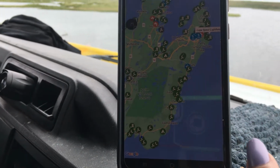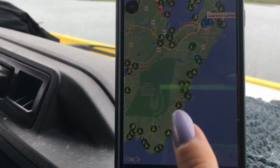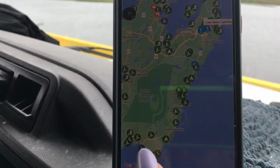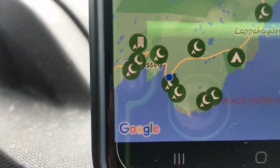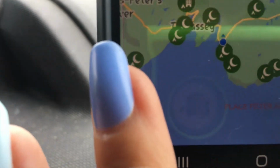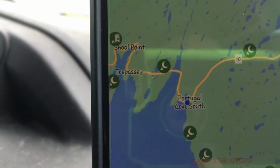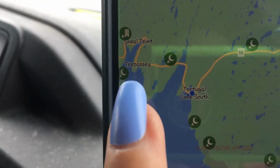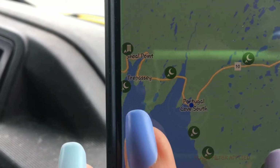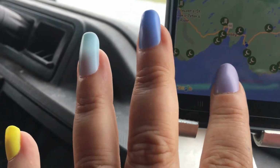This is where we started this morning, and we drove that. We're right there right now at, where are we? Come on, focus. Portugal something, it's Portugal Cove South. I was going to stop up here, but we're going to stop here for a couple hours and then we are going to continue on. I'm going to show you.